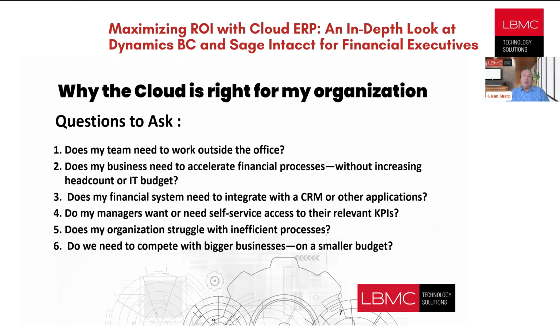Since cloud systems are inherently web-based, live, and real-time, they greatly accelerate crucial financial processes like collections, consolidations, and period closes. Plus, modern cloud-based systems offer extensive automation and integration capabilities. You can go a long way toward eliminating productivity busters like manual data entry, paper-based processes, and spreadsheet maintenance.